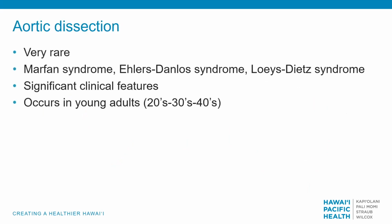So this is now extremely rare because it has to happen in the setting of Marfan syndrome, Ehlers-Danlos syndrome, Loeys-Dietz syndrome, or some aortopathy syndrome, which usually have significant clinical features, because if it's severe enough to cause aortic dissection, it really has to have clinical musculoskeletal features. On top of that, yet again, I have never seen a child having aortic dissection between 1 and 18 years of age. It happens in early 30s and 40s in those affected individuals, but I have never seen a child having this. So again, this is extremely rare.